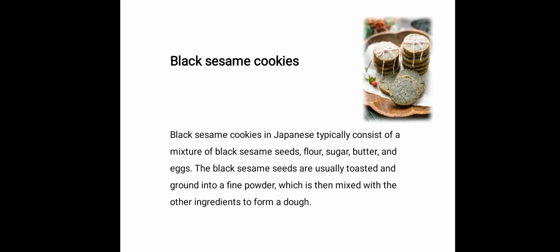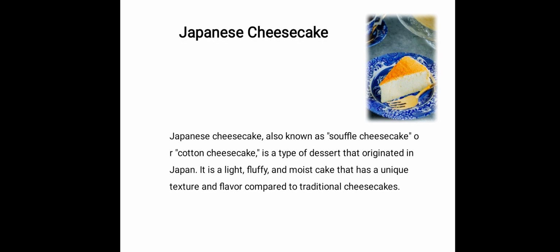The dessert. Black sesame cookies. Black sesame cookies in Japan typically consist of a mixture of black sesame seeds, flour, sugar, butter, and eggs. The black sesame seeds are usually toasted and ground into a fine powder, which is then mixed with the other ingredients to form a dough.